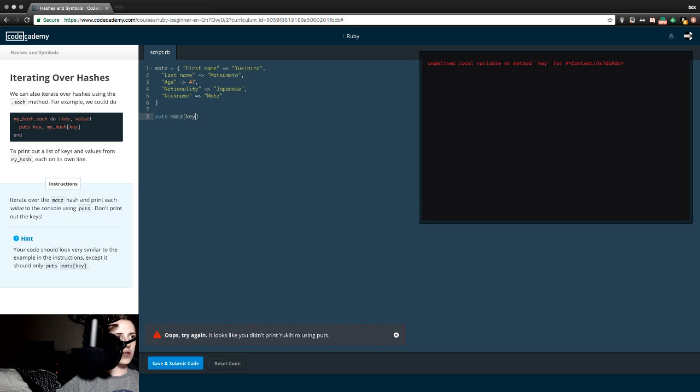I think I've invested too little mental thought into this. Iterate over the mods hash. Print out each value to the console log using puts. Don't print out the keys. Oh, it was right in our face. Bad keys. Keys are bad. So we want... Oh, and it looks exactly like this, but we're going to have value instead of key.